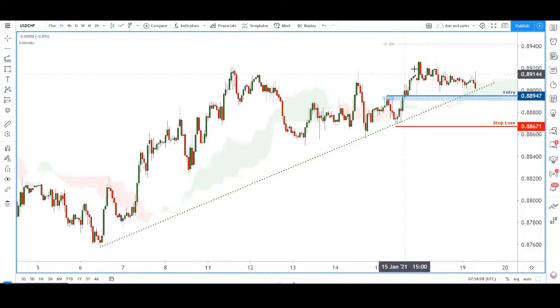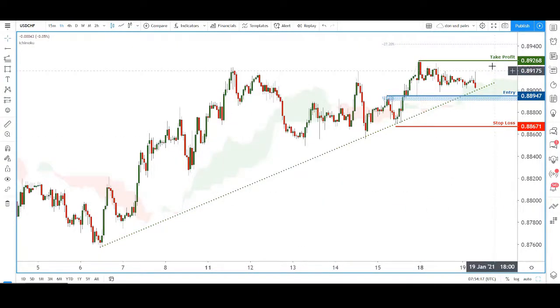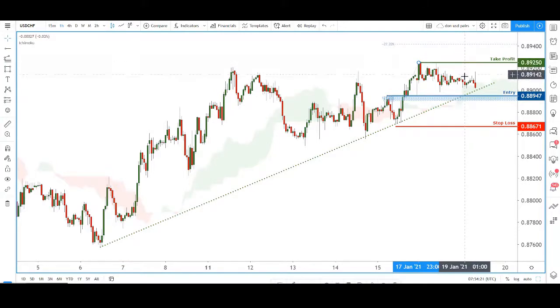Now for your take profit level, it's quite simple. You just look up here. You can see that this is a swing high. We just change that for you. So this take profit level is at a swing high. What we can do is take it slightly lower so that you can take profit on time, just in case price doesn't actually reach exactly the swing high. You can still take profit on time.